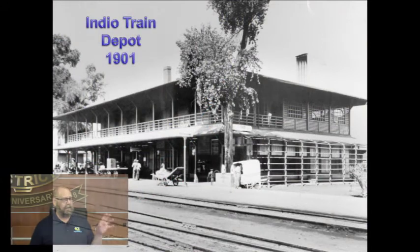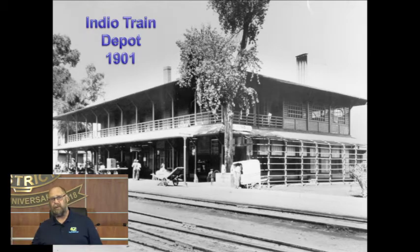Here's a picture of the Indio train depot as it looked in the year 1901. And what was interesting here is that when the trains would stop to refill with water, it gave the people on the trains time to get off and walk around and check the place out. And as they would get off the trains and walk around, they had a real estate office here, they had a post office, they had a restaurant, they had a hotel.